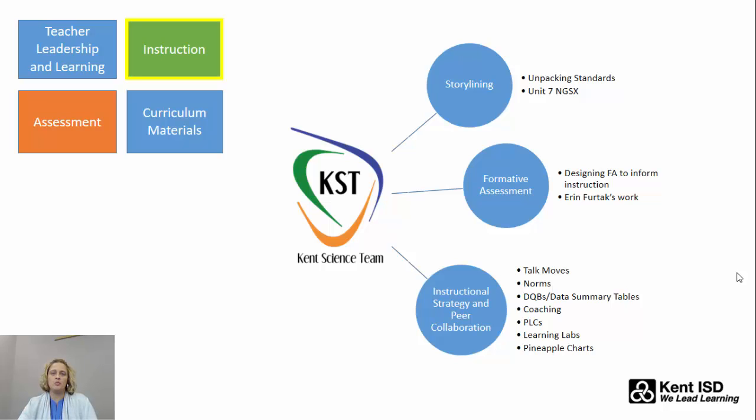And then lastly is one more that's tailored to district or teachers in the county's needs, and that would be instructional strategies and peer collaboration. So teachers would choose an instructional strategy with a group of peers, do some learning around it first, and then collaborate around it second. Some of those strategies might be whiteboarding, talk moves, driving question boards, data summary tables, and then doing some things like PLC work or learning labs around that. Coaching is also available, of course, too.